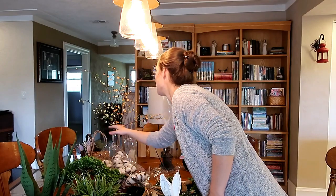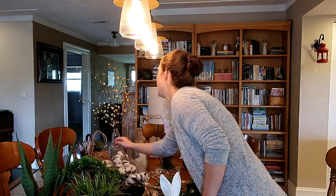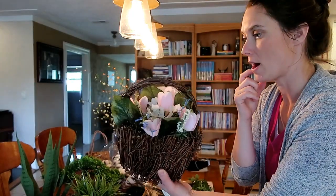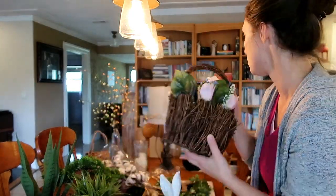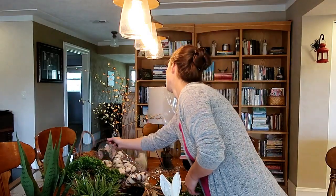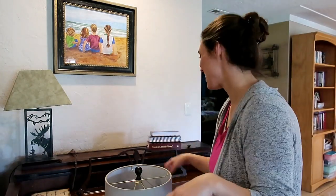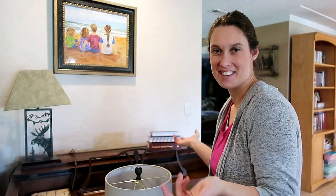So you've got that. I've got several jars to work with. I do have this little basket of pink flowers, little tulips and stuff. We may use that. And so let's get started. So I'm working on clearing off the piano here so we can decorate it.